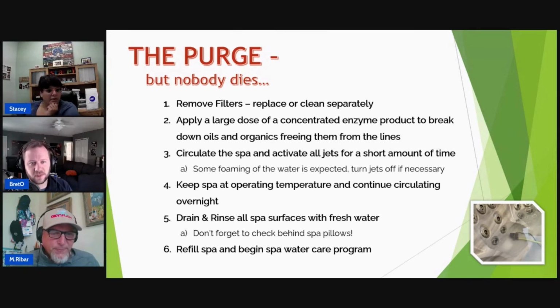So while you're leaving that spa up and running overnight with that monster dose of enzyme in there, it's actually cooking and breaking down all the junk that's in the line so that it can come loose. So the next day when you pull that cover back and look at that hot tub, you might be alarmed by the stuff that is now present in the body of the hot tub. That's fine. You're going to drain it out anyway and get rid of it.